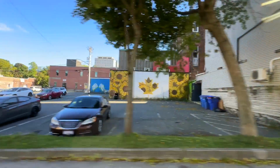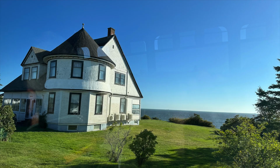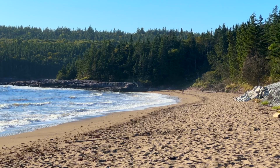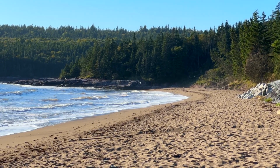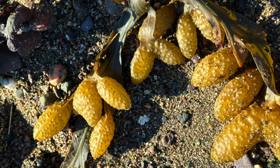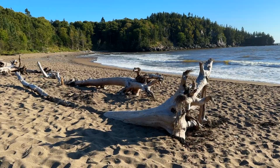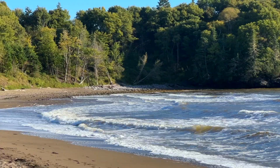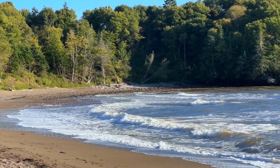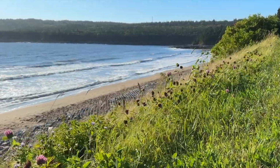We took a long drive away from the town, passing an oil refinery and residential homes. Our destination was Mispec Beach, which was worth the drive. It was a long, sandy beach flanked by tall pine trees. We were given time to practice our new photography tips. There were easy steps down to the beach and some interesting driftwood by the shore. I walked in both directions along the shore, taking video of the waves and enjoying the solitude. It was windy that day, which made for more interesting videography.